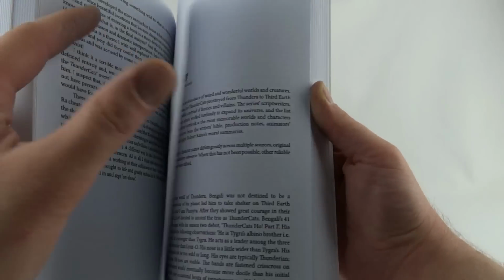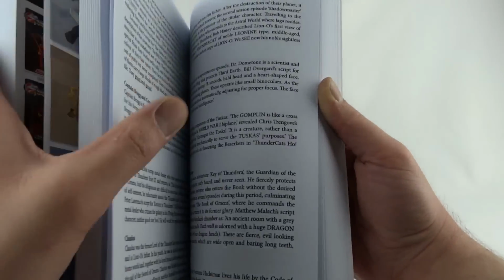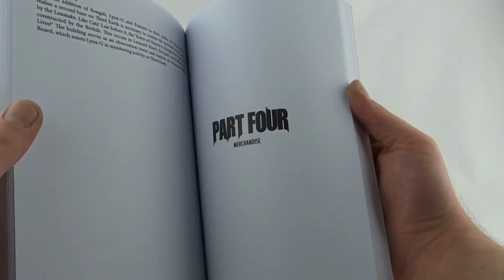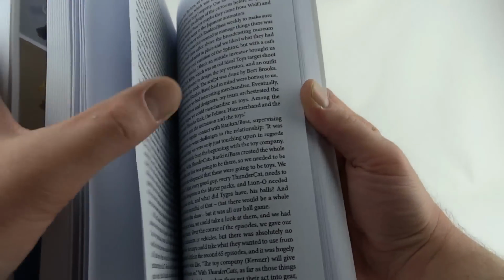Part 3, character profiles. So you got all the different Thundercats and all the villains and people who appeared in the cartoon. There's loads there. Good and ugly. Part 4 is merchandise. This one's called All That Glitters. That's the story of the toys.